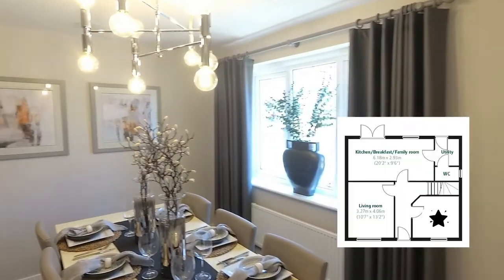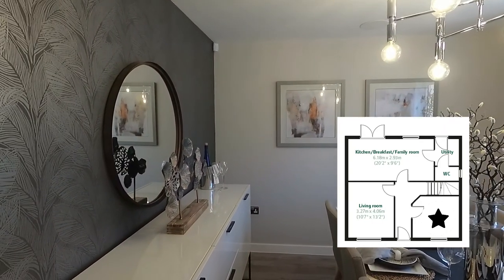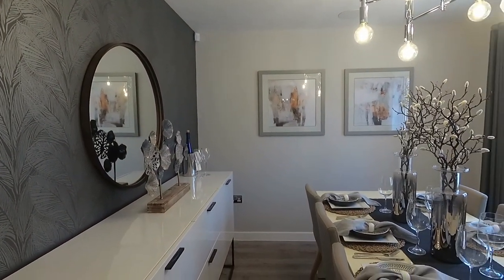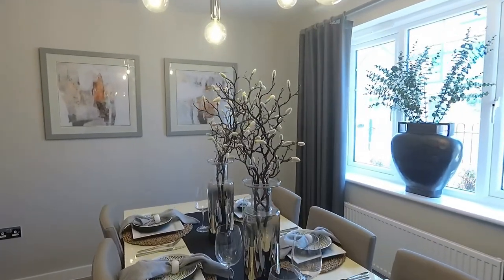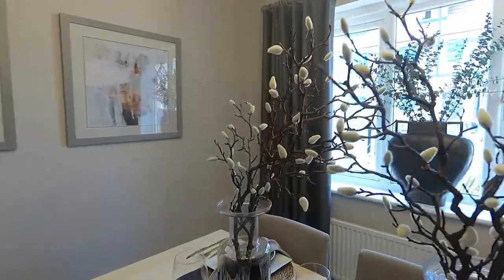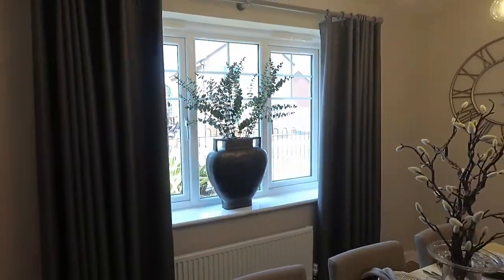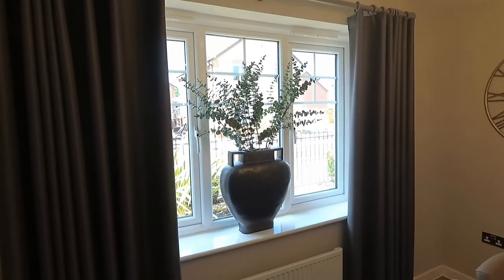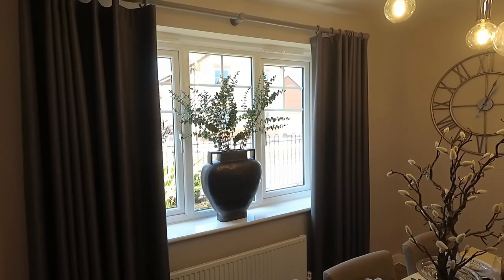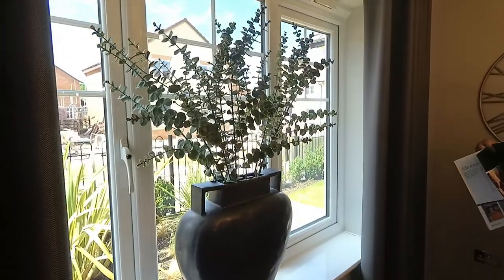So, they've got this presented as a dining room. I'm already thinking I'm upstairs. Dimensions: 3 metres 29 by 3 metres, or 10 foot 9 by 9 foot 10. You've got a really good window at the front there, almost three panes, two actual opening windows.